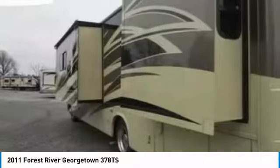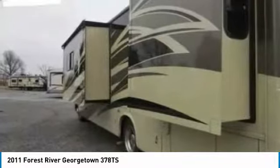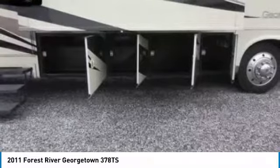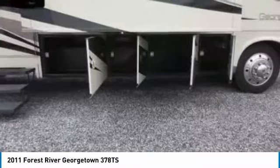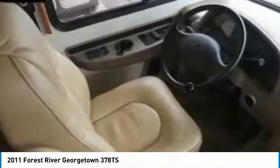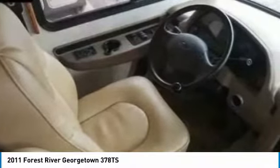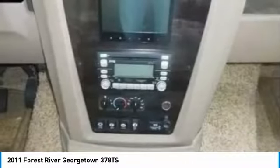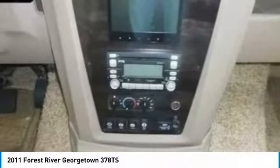Powered by a strong Triton V10 gasoline engine mated with an automatic transmission. This RV has 3 slide-outs, 1 electric awning, and offers sleeping accommodations for up to 4 guests. Hit the road with minimal effort because this rig is equipped with an auto hydraulic leveling system, backup camera, side vision camera and captain's chairs. With only 27,000 miles, you can rest assured that this Forest River Georgetown will be making your traveling dreams come true for many years to come.